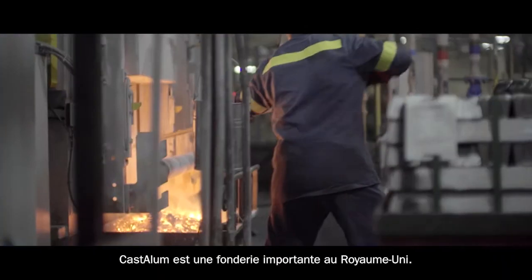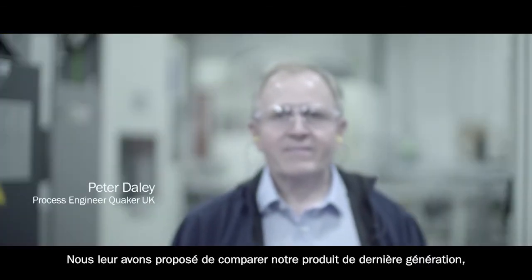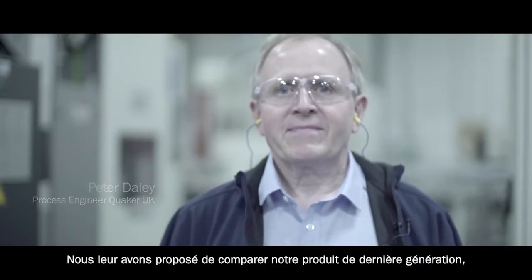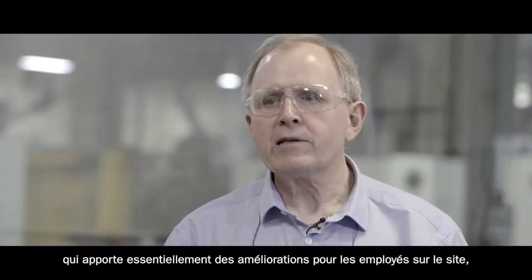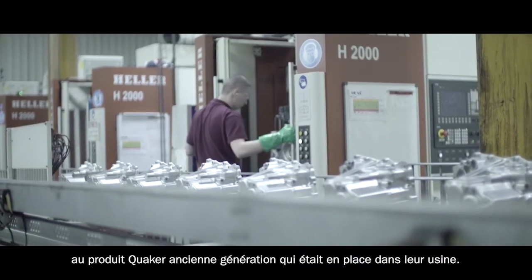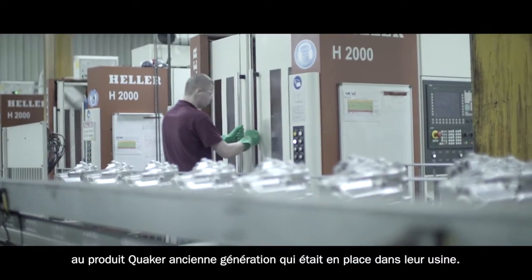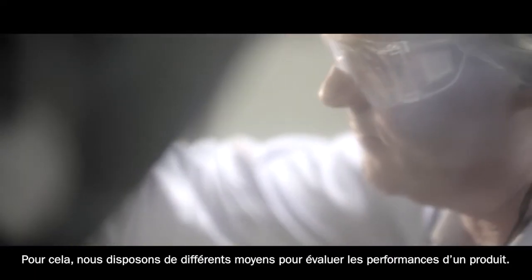Castellum are a major die casting manufacturer in the UK. What we actually proposed to Castellum was that we would take the new product, a product we introduced primarily to benefit the employees within the plant, and benchmark it against the existing product, which Quaker also supplied.